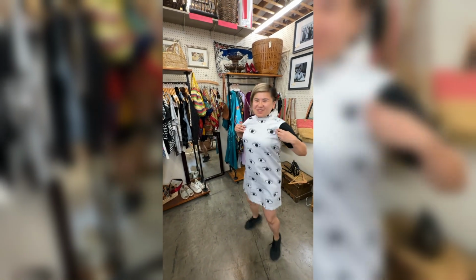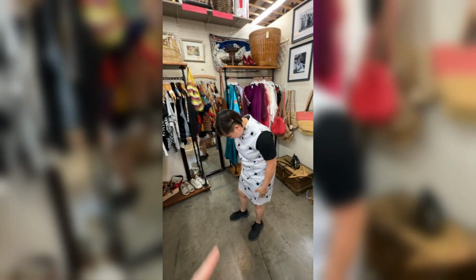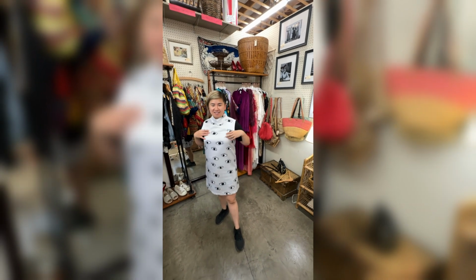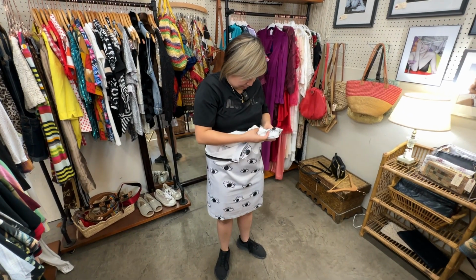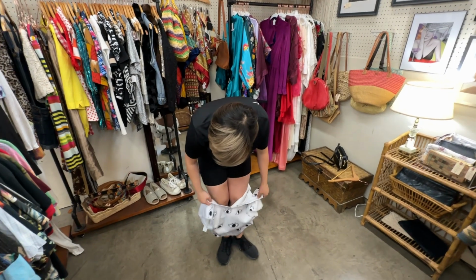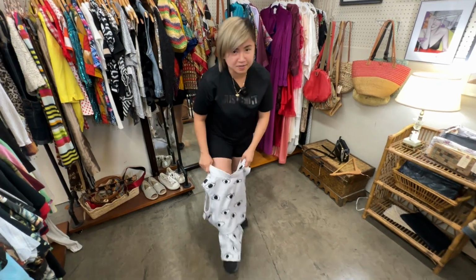And scored this dress from Lulabee's in Oak Cliff. This is super cute. This was $29.95. That's good. It doesn't even say where it's from. Yeah, it must be like homemade or something.